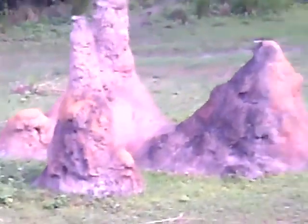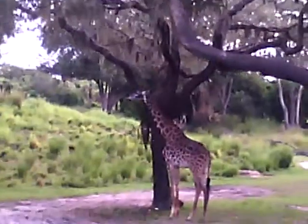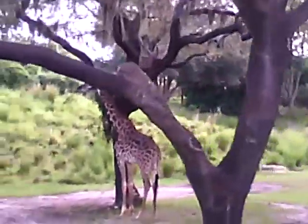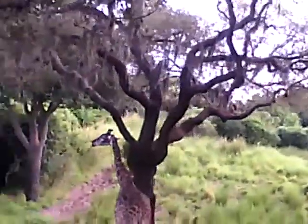There's a fascinating little fact about giraffes. You know that they only sleep up to 30 minutes a day? Sometimes not even a full solid 30. Sometimes it may be broken up into 5-minute power naps.